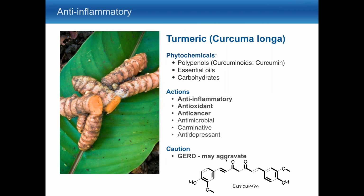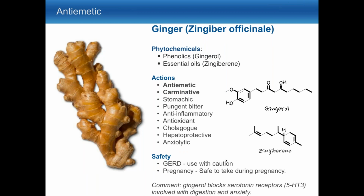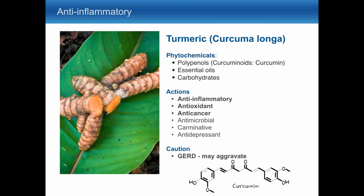So now, both turmeric and ginger are in the same family. They're in the Zingiberaceae family. And if you look at the ginger plant and the turmeric plant, they're not roots, they're rhizomes. And so if you pull off one of those finger-like projections there and plant it in the ground, a new plant will come up. And that's different than roots. Roots won't do that. Tap roots won't do that.